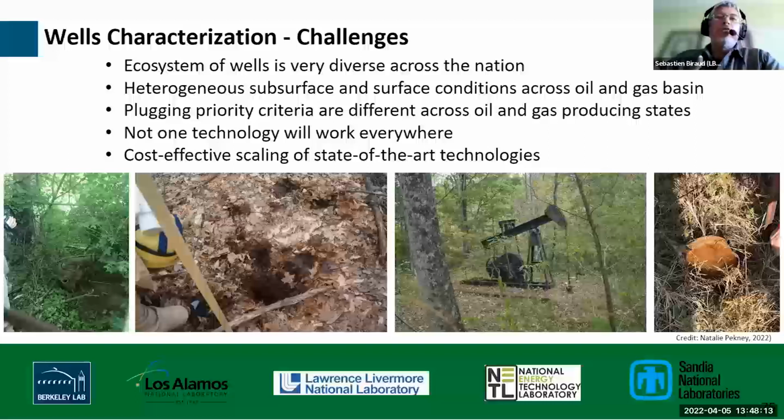It's fairly clear that there's not one technology that will work everywhere. And we will need to implement a cost-effective scaling of existing state-of-the-art technologies because of the cost incurred, and we want to maximize the return on our investments. Photo of orphan capped well above ground. Photo of well underground. Photo of a well pump. Photo of uncapped well. Photo credit Natalie Peckney, 2022.